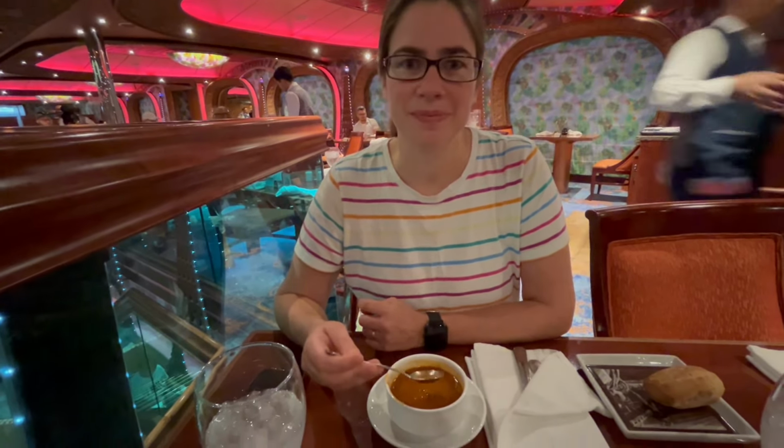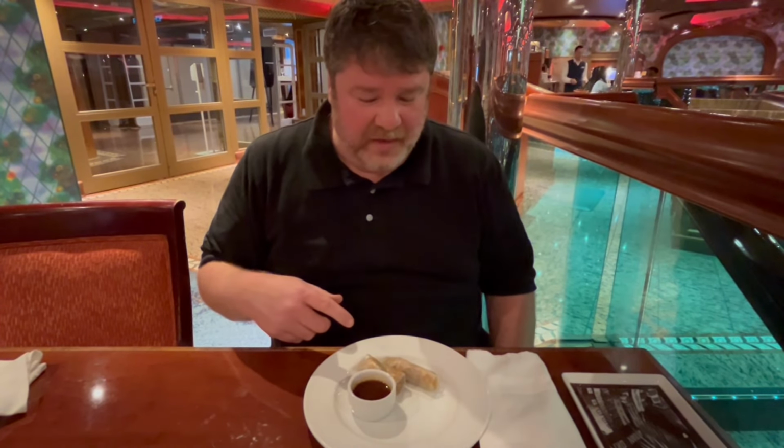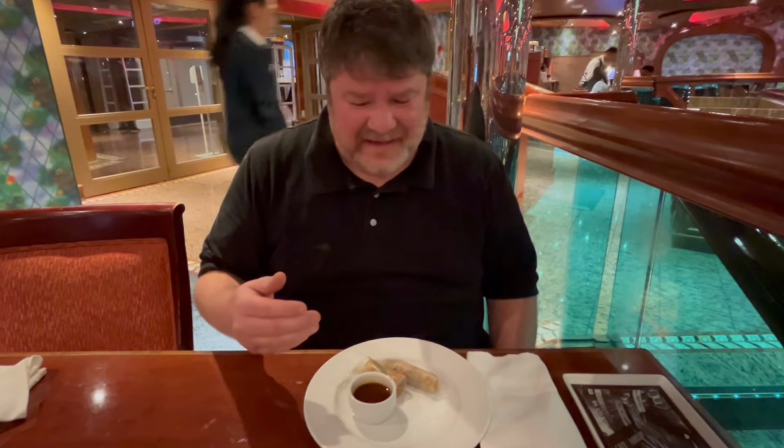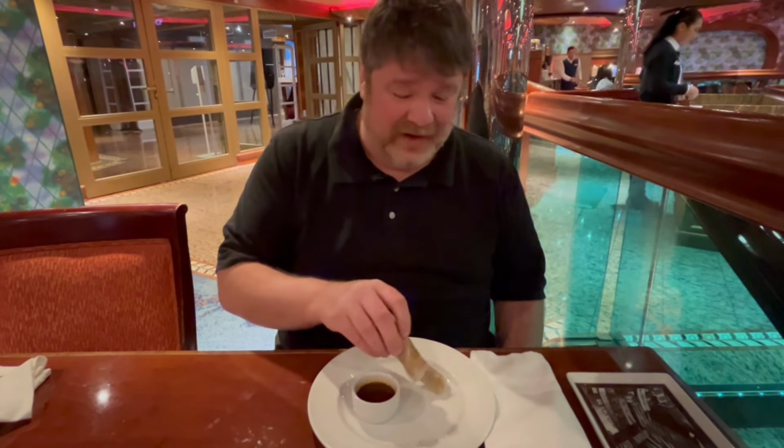It's pretty good. This is a roasted duck roll. So it looks like a spring roll. I think it's got scallions, it said on the inside, and a sweet garlic sauce. I got a feeling this is going to be really good.